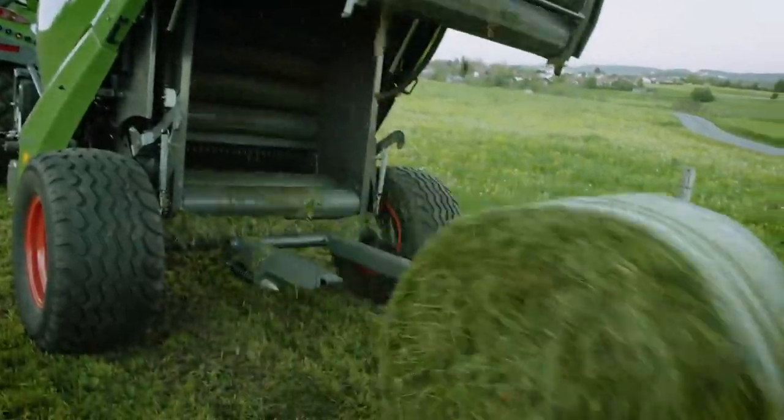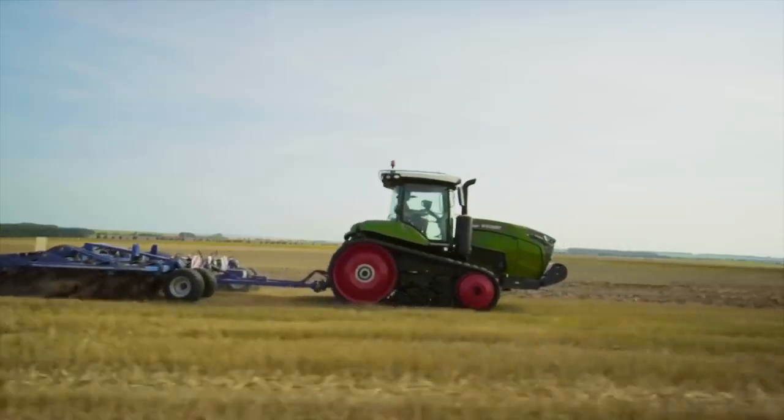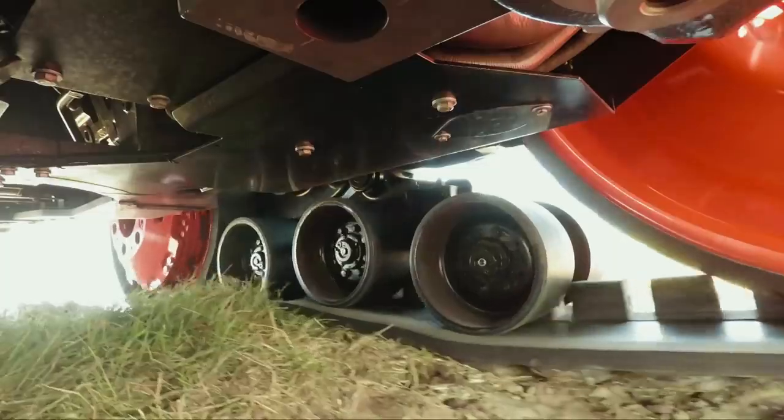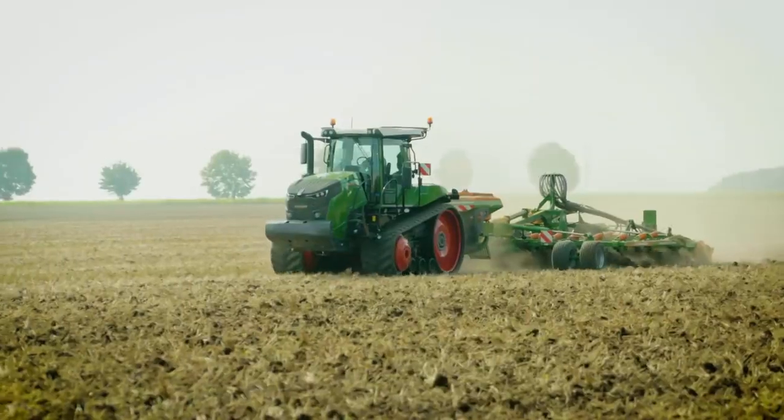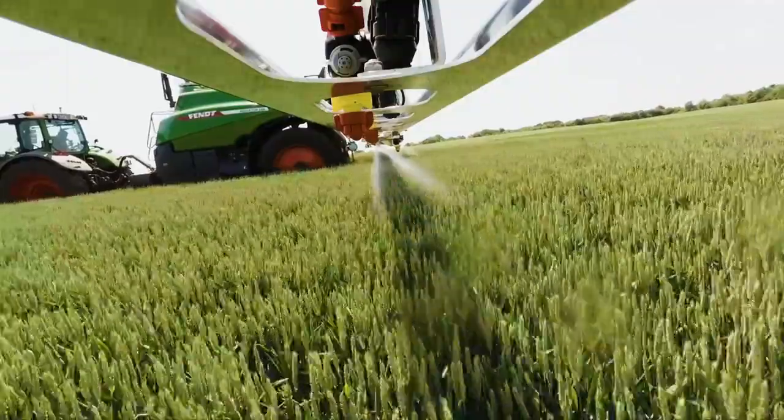It was back in 1930 that the brothers Hermann and Xaver Fendt built their first tractor, the Dieselross. It had just 6 horsepower. Today, high-performance machines make plowing a pleasure.